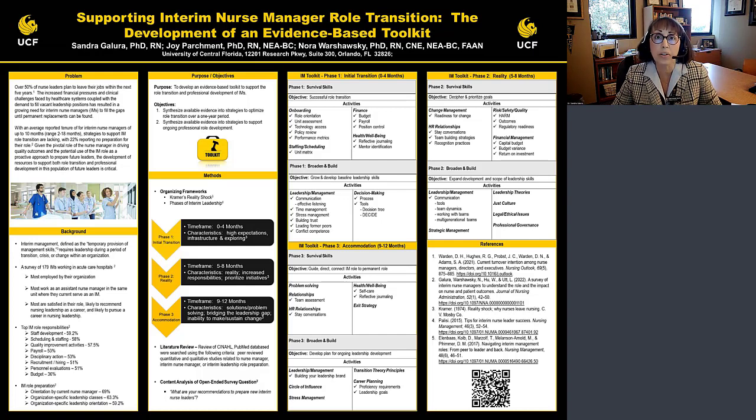The purpose of this project, therefore, was to develop an evidence-based toolkit to support the role transition and leadership development of interim nurse managers. This project was guided by the new nurse transition shock framework based on the work of Marlene Kramer and adapted for interim leadership transitions. In addition to reviewing the relevant literature and national standards and competencies, we conducted content analysis of an open-ended question asked as a part of a larger survey of interim nurse managers.